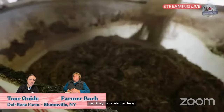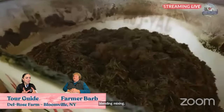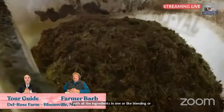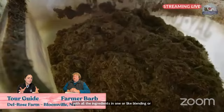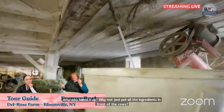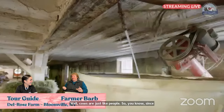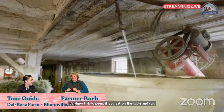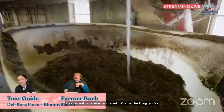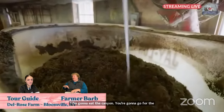Oh, cool. So we're seeing this blending and mixing now. I know I've heard farmers describe it to me in different ways. Sometimes it's like a casserole, with all the ingredients in one, or like blending or juicing or a tossed salad. Right. Yep. Now, why blend it up? Why not just put all the ingredients in front of the cows? Well, cows are just like people. So, since it's almost Halloween, if you sat at the table and said to all of you, you can eat whatever you want, what is the thing you're probably going to go for? I'm going to eat the candy. You're going to go for the candy. All right. And cows, there are certain parts of what's mixed up in there that they like better than others.